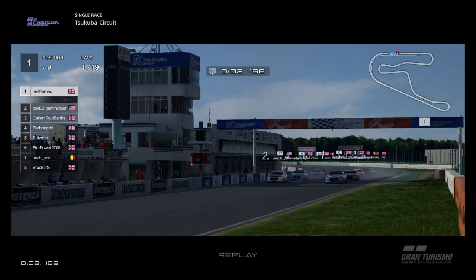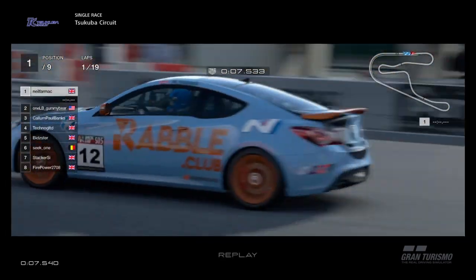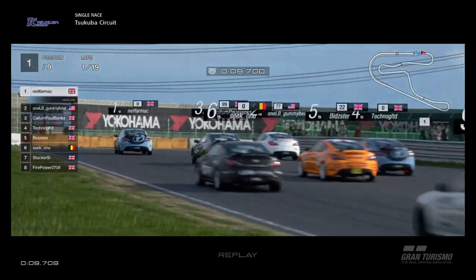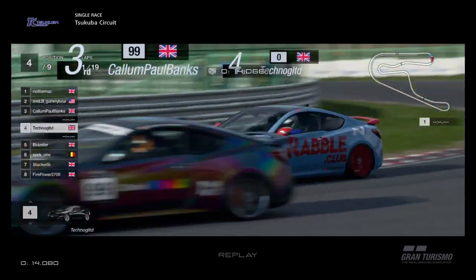Off we go, and it's a good start by Neil and everyone else as we go down towards the first corner. Then Gummy Bear gets a good start. He's actually on the inside, so he could get the lead here as we're almost 3 wide further back as Gummy Bear goes to the inside. Callum trying to go around the outside.